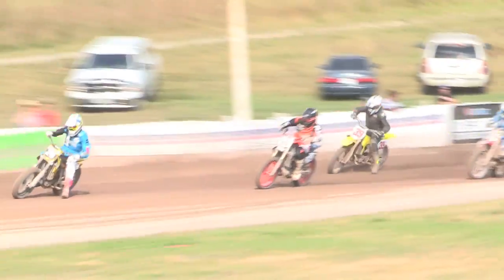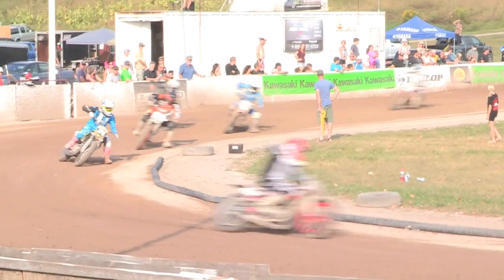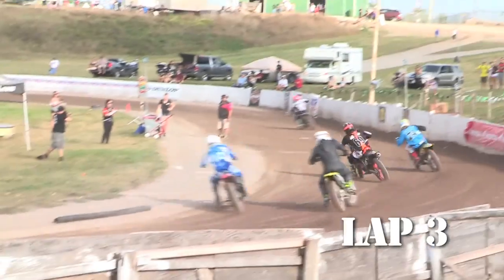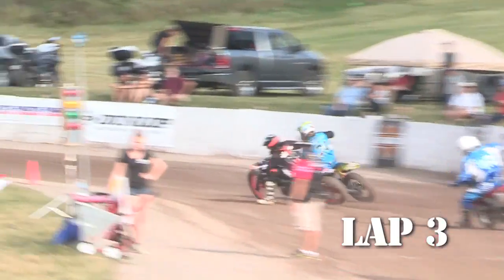You can see we're all breaking traction. The track is changing up tremendously every single lap. We did put a little bit of water down before the main to keep dust down, and you can see the track is starting to break apart a bit.